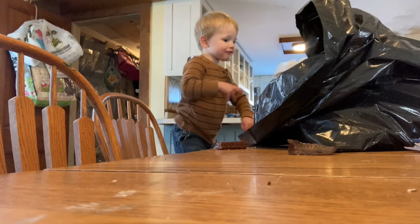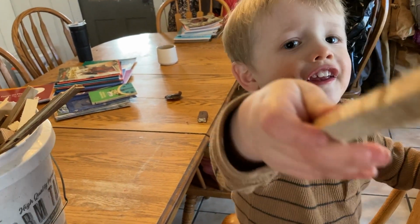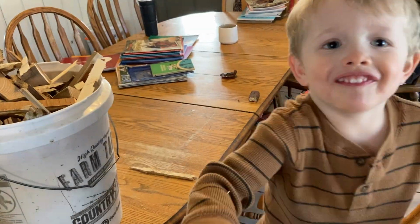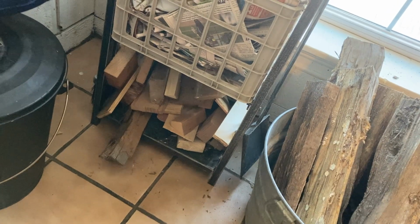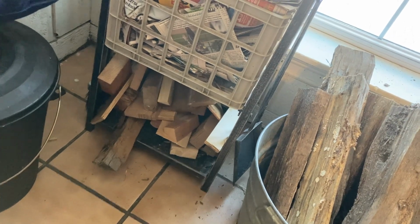We end up with 2 buckets of smaller pieces, and just so you know, some of these make really good swords if you're 2.5. So watch out, don't get your eyeballs poked. And I got a shelf full of larger pieces. This is going to last us a really long time. This is just awesome. So thank you very much to our friend.